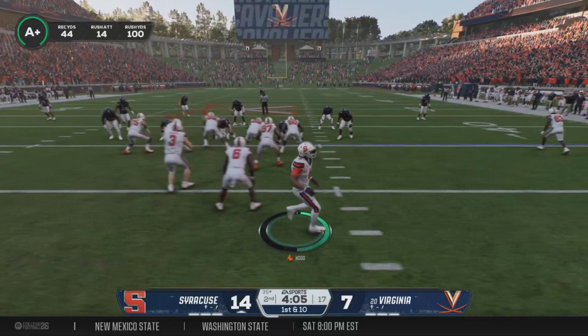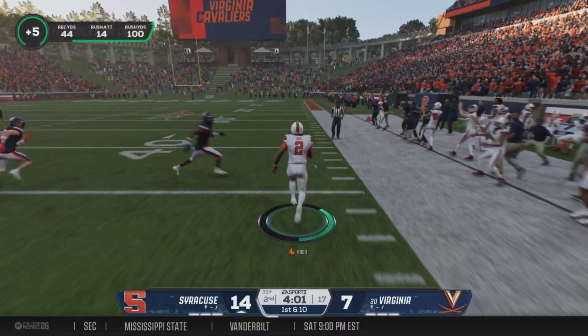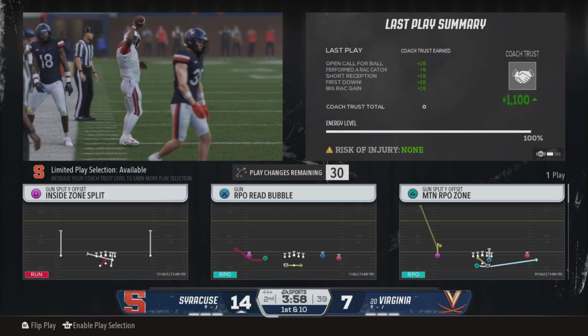Motion from the back. They'll run the RPO and throw it right. Found a bunch of room and got it to the 44-yard line.